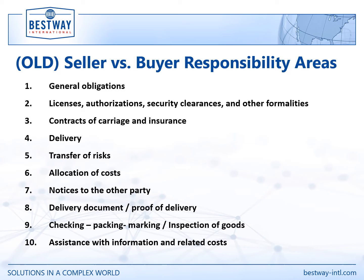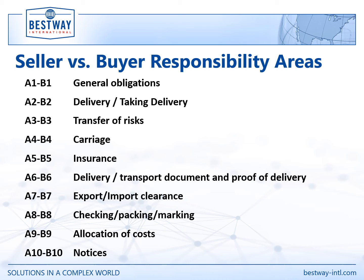This is a really quick look at the changes that I mentioned earlier about the seller and buyer responsibility areas. This is a look at how things used to be under Incoterms 2010, and I think well before. You can tell by looking at this that this doesn't exactly flow like a transaction flows. So let's take a real quick look at the new order. The new order is a lot more in line with the flow of how things go. A indicates the seller, B indicates the buyer, and we've cleaned up the risks and responsibilities to make them a lot easier to reference and hopefully easier for you to use.